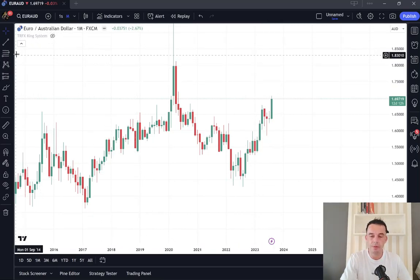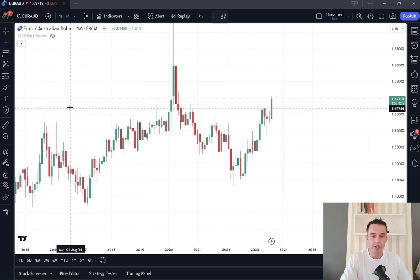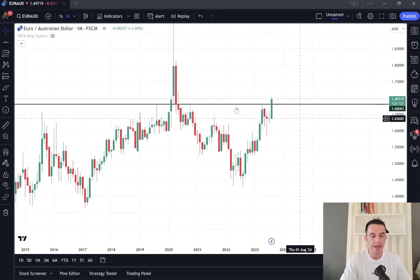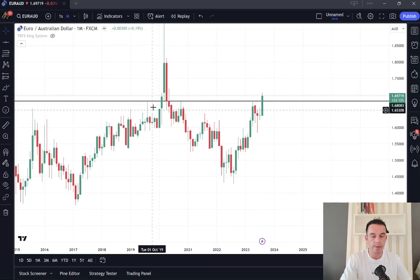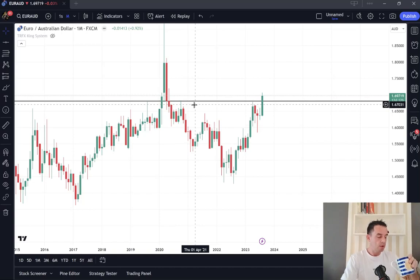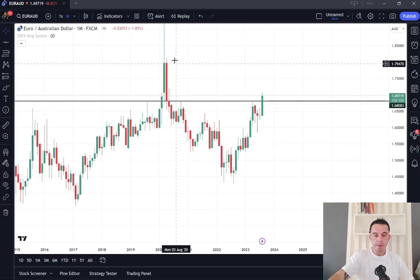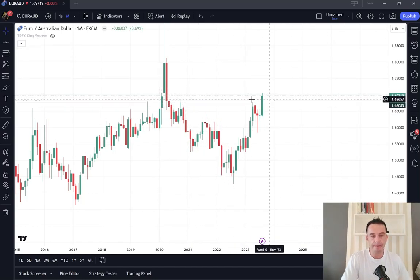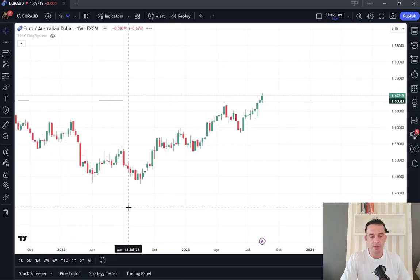Now, we're looking at last week here. I could use the replay tool, but this was rallying all week. What I was looking at last week was this resistance area here. We did break out of it, but this is what I was looking at last Saturday and Sunday when I was analyzing the markets. This is the first area that I was looking at to sell this currency pair.